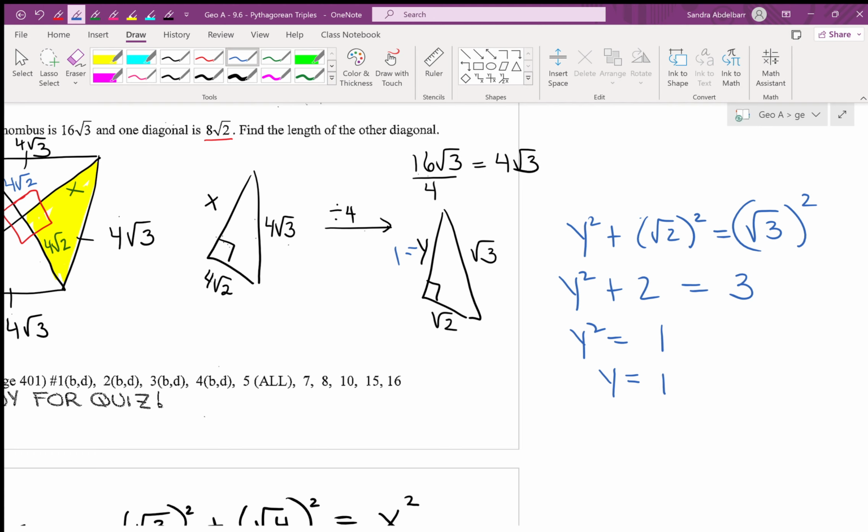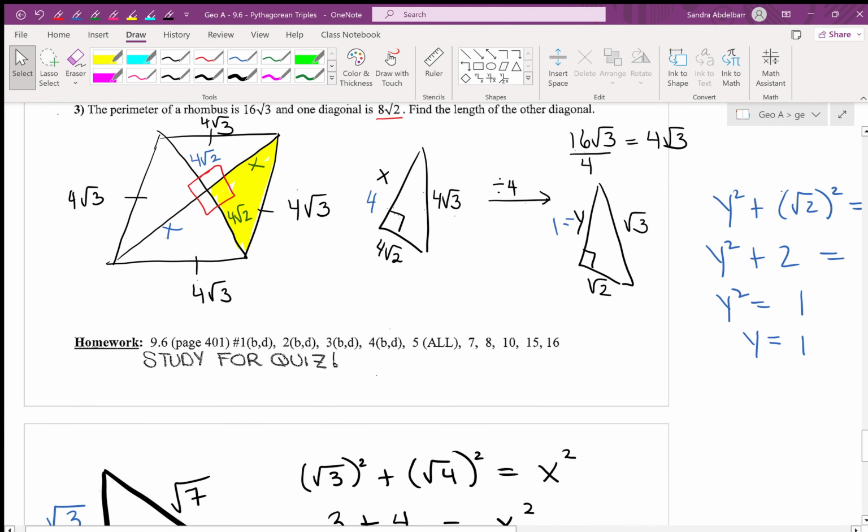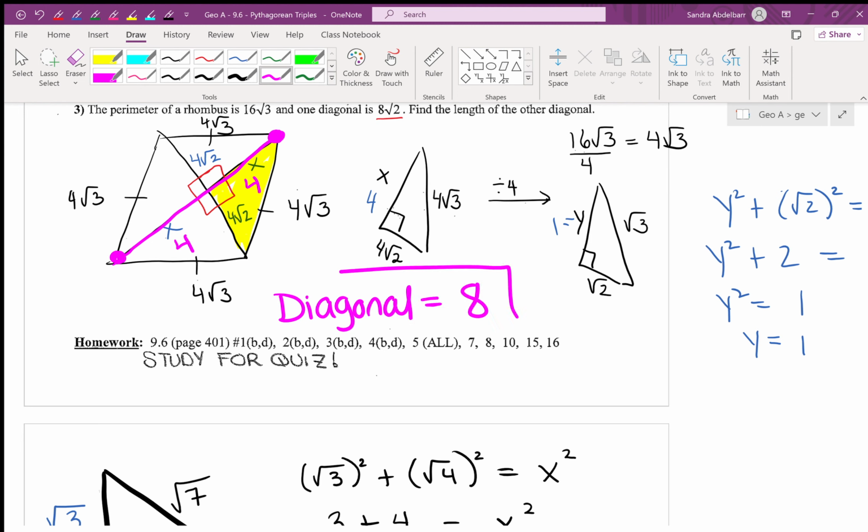x is just 4. Is that the length of my other diagonal? No. x is 4. Remember, diagonal has to go from corner to corner. Diagonal 2 equals 8. All right. How did I get that? We had to multiply back by 4.